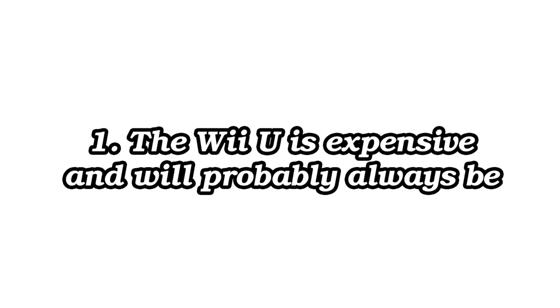Again, all of those are $300. So here's my takeaways. Number 1, the Wii U is expensive and will probably always be. Here's the thing, yes, Wii U is the cheapest thing we talked about. You know, no one else is at that $300 mark.